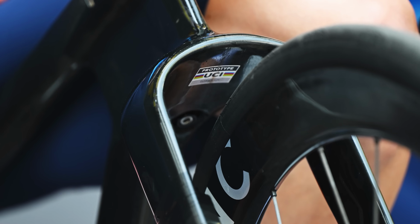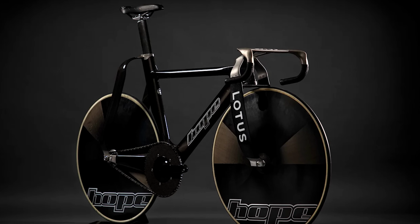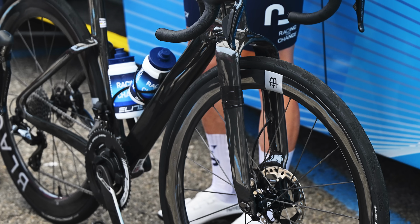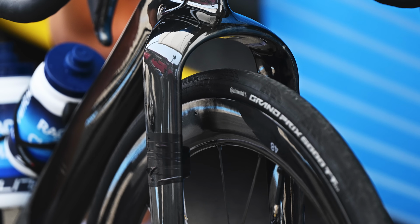And obviously there's a lot of chat around whether or not it's UCI legal or illegal. It's going to be legal. I'm sorry, if anyone thinks it's going to be illegal, you're just wrong. So from 2026, this is regarding the fork basically, which has clearly taken inspiration from the Hope track bike or the Factor track bike for that matter. And basically on the road from next year, the UCI have said 115 mil, I think, 11.5 centimetres, is the widest that your fork can be.